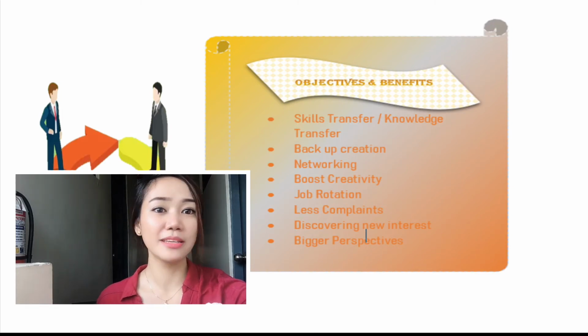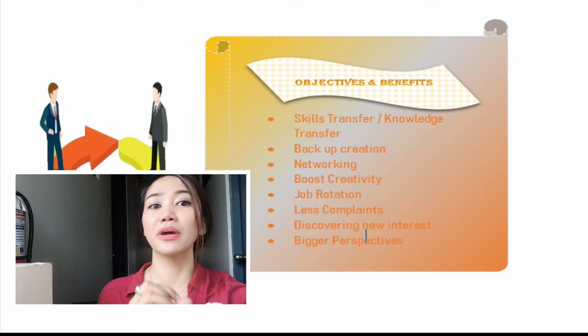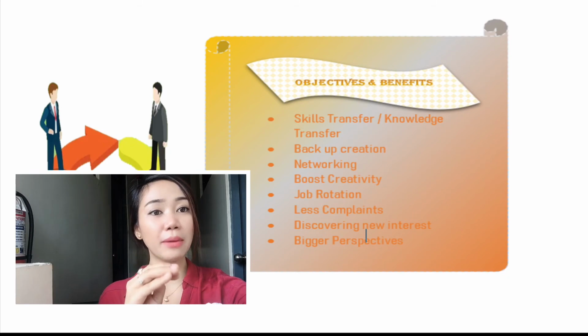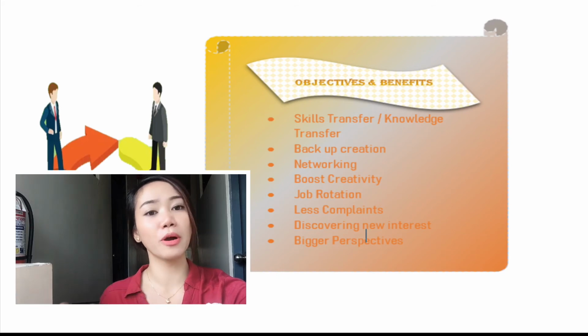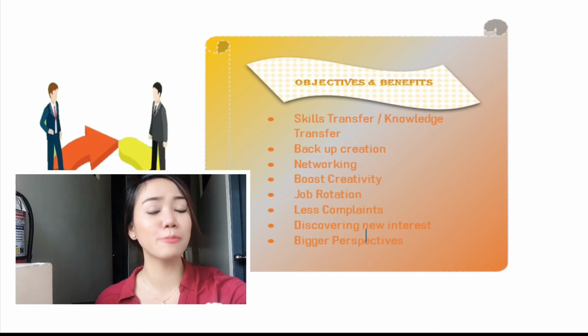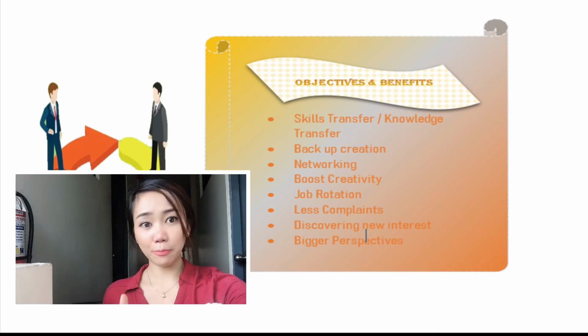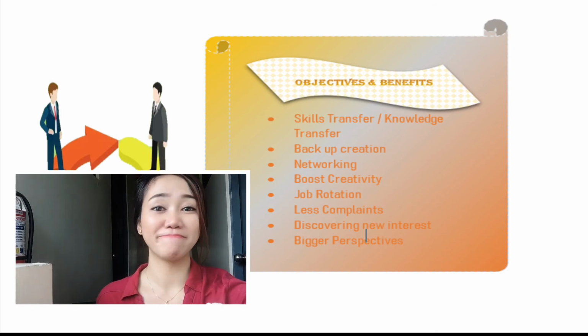Then boost creativity, then role progression. In role progression, all the dynamic employees wanting role change can benefit from this practice. Although role progression does not equal promotion, you are presented with opportunities to explore your capabilities. So this takes you one step closer to your career progression.